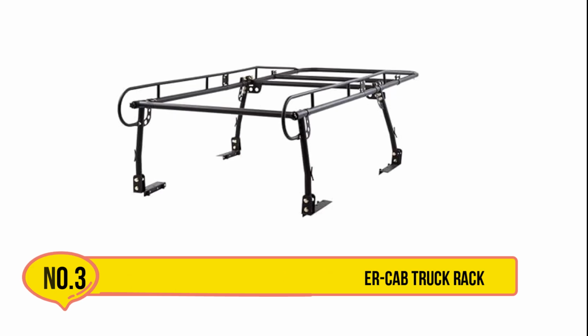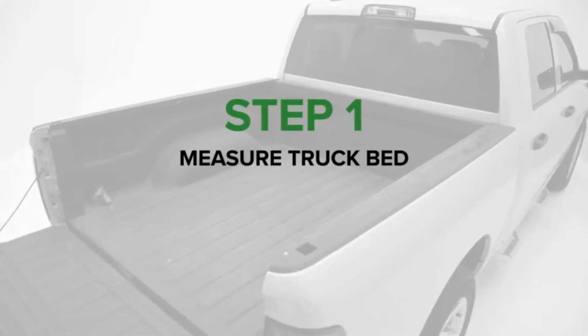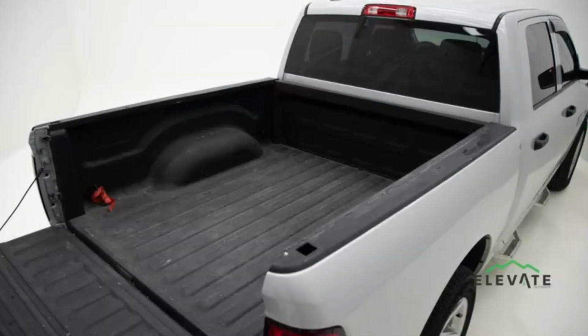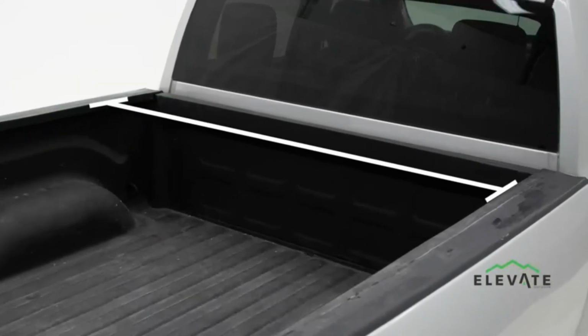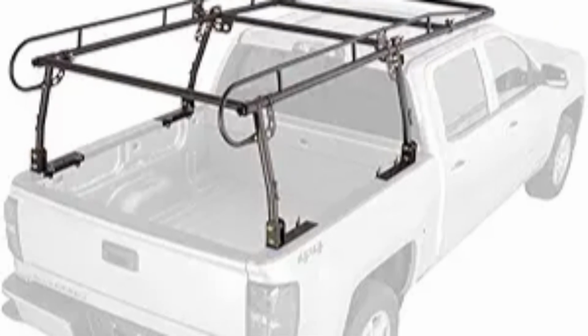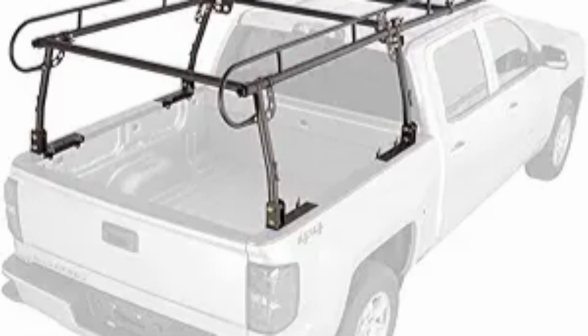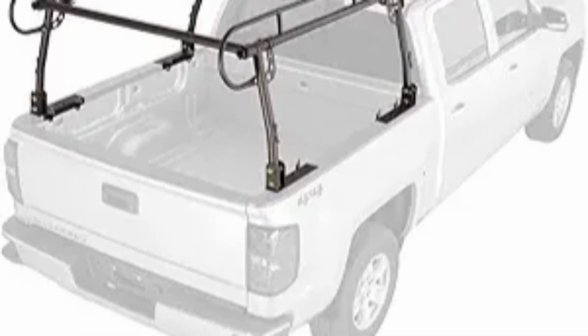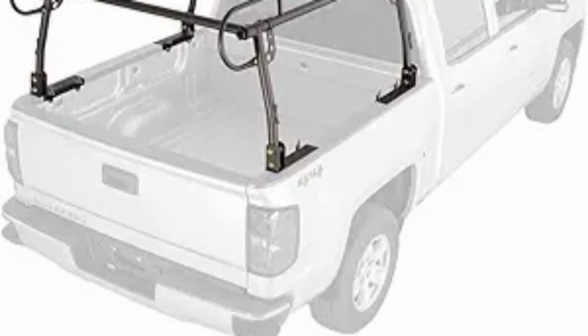This overcab truck rack is a versatile and sturdy solution for adding extra storage above your truck bed and cab. Ideal for hauling ladders, conduit, wood, and more, it helps maximize your cargo space without compromising your truck's interior. The overcab design includes 5-inch guardrails to protect your cab from damage while securely holding your gear in place.